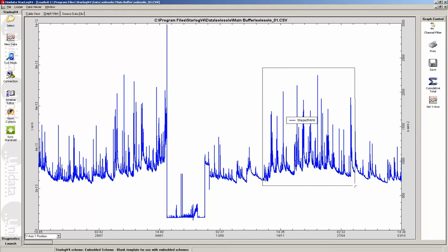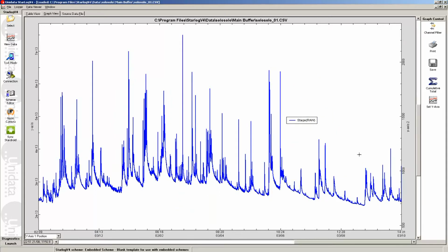If we just blow up the last few months, we can see it looks pretty good. Nice hydrographs. You can see going through the wet season, starting to dry out. Pretty good record. That's what you want.